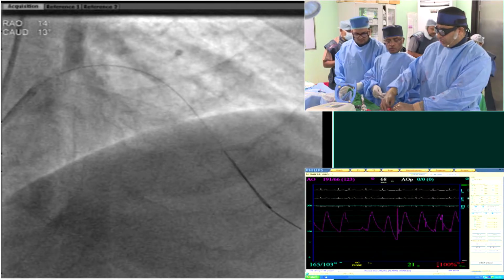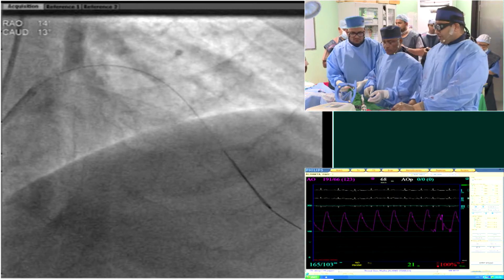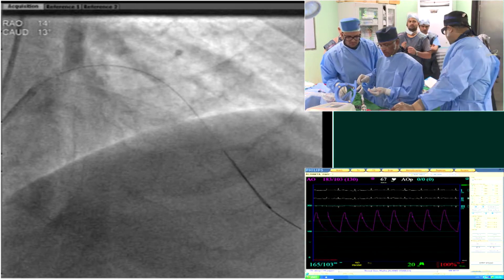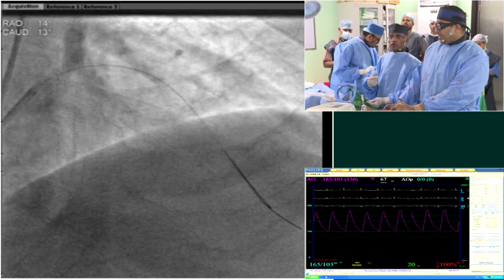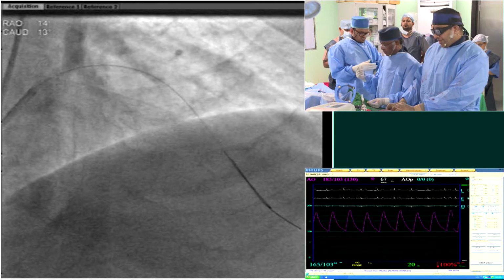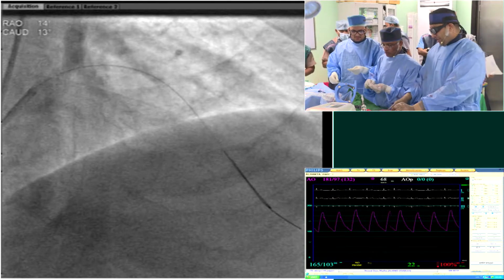Which balloon do you want? I generally like to take it on the previous wire, because one is sometimes you are subintimal, and second is sometimes the stiffer wire doesn't take the stent or balloon very easily.